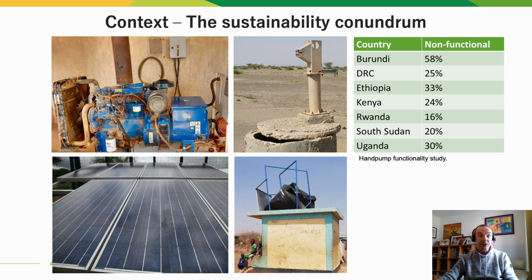I've included this photograph of solar panels because whilst many of us, myself included, consider that solar pumping has been a game changer in terms of reliability, there's quite a lot of evidence questioning their long-term sustainability due to the lack of measures that many systems are putting in place to address future breakdown when ultimately breakdowns do occur.